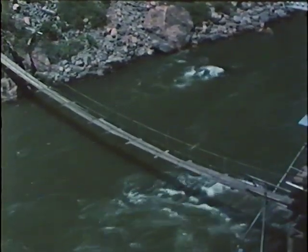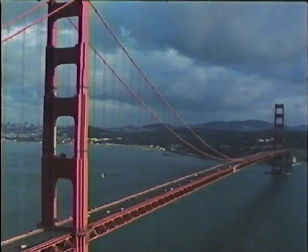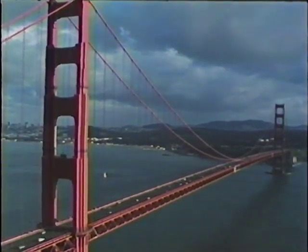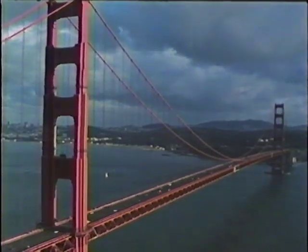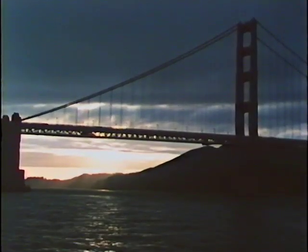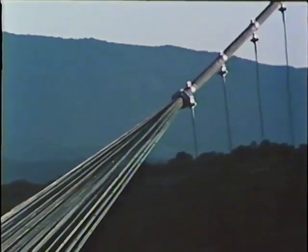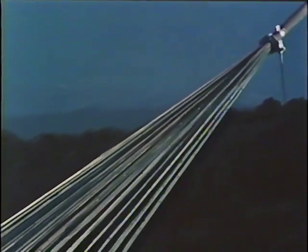The third basic design is the suspension bridge. The suspension bridge is similar to a spider's web. Like the threads in a spider web, suspension bridges are held together by strong cables. These cables are stretched over tall towers. Between the towers, they drape down toward the bridge deck. Steel suspenders attach the cables to the deck. The cables must also be anchored securely at each end of the bridge.